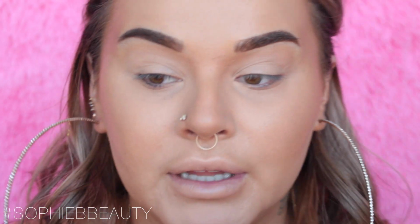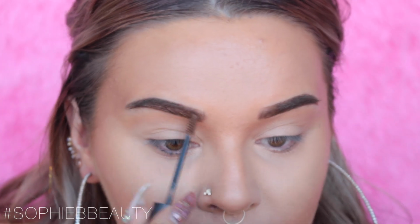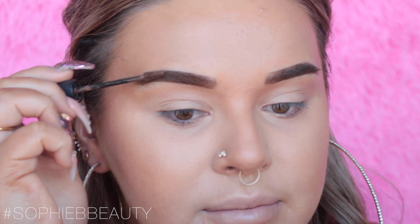I'm going to move on to my eyes and come back to my skin after. Maybe it should be central. There we go. I'm going to take the MAC Pro Longwear Waterproof Brow Set in Red Chestnut just because I had my hair down today, and my hair still has quite warm tones in there. And I like Red Chestnut because it lightens up the brow.